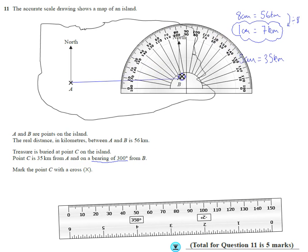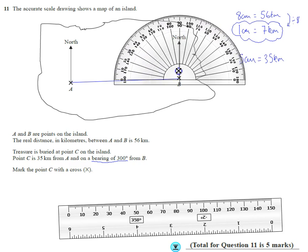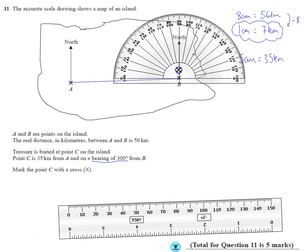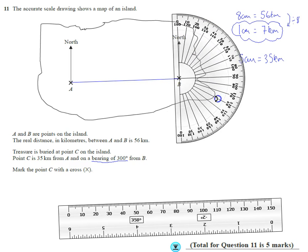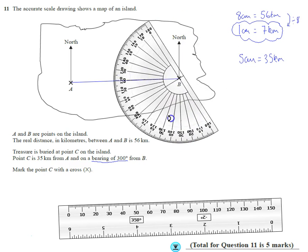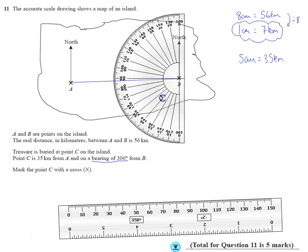So I'm going to get my protractor and line up the zero exactly on the cross. Let's see if I can get it better than that. That's the best I can do. I want to start with zero pointing north, and I want to go around 300 degrees. Well, I know there's 360 degrees, so if I go all the way around to the bottom, counting around the outside, that's 180. So if I continue spinning it, this was 180 degrees. I want to now go another 120 degrees, which is there.